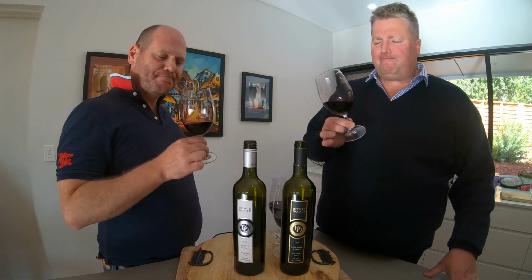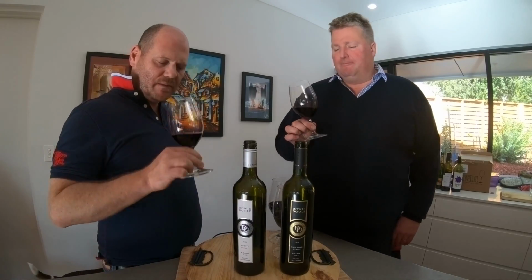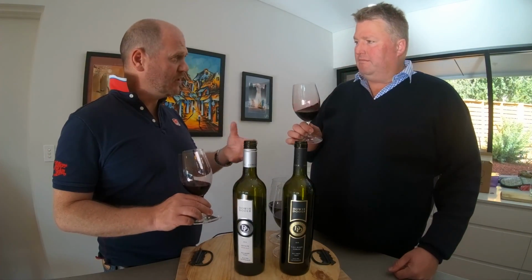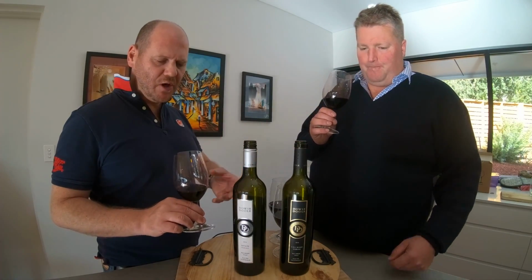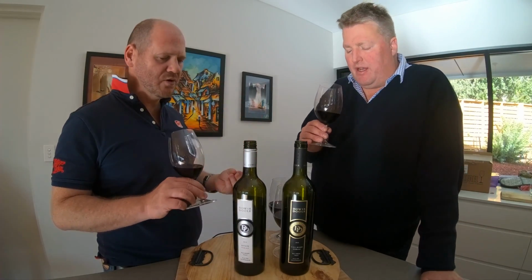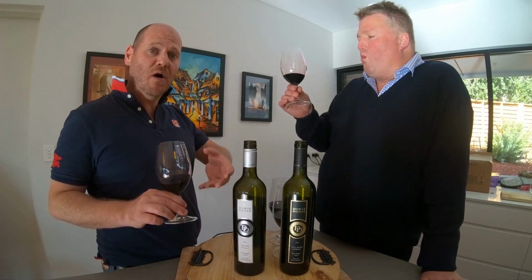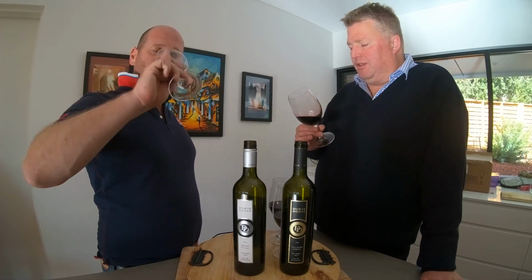Oh, lovely. Beautiful, lovely, rich flavour. Excellent nose. You can instantly smell a little bit of the alcohol coming through, and also some blackberries. There's a bit of dustiness, earthiness comes through, which is pretty good for a 2016. It's a young wine, but it tastes well. It's got a good range of flavour.